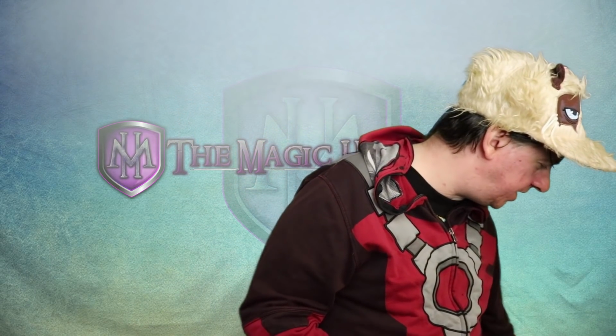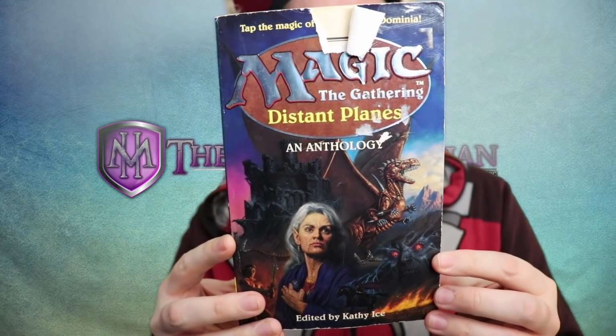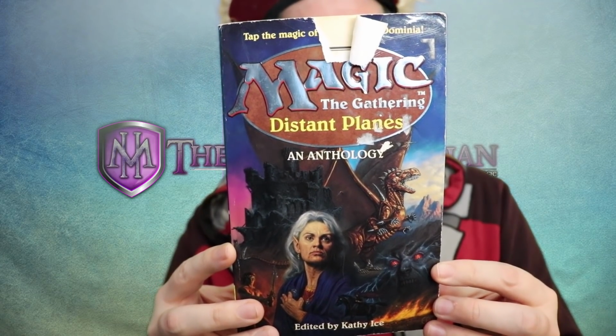What? Crazy. That's crazy. And then we've got a larger size. All the other novels are the same size. This is a larger one. You may not be able to tell because of the camera and everything, but this is larger. Walk the Plains of Dominia, and then it has the authors' names.